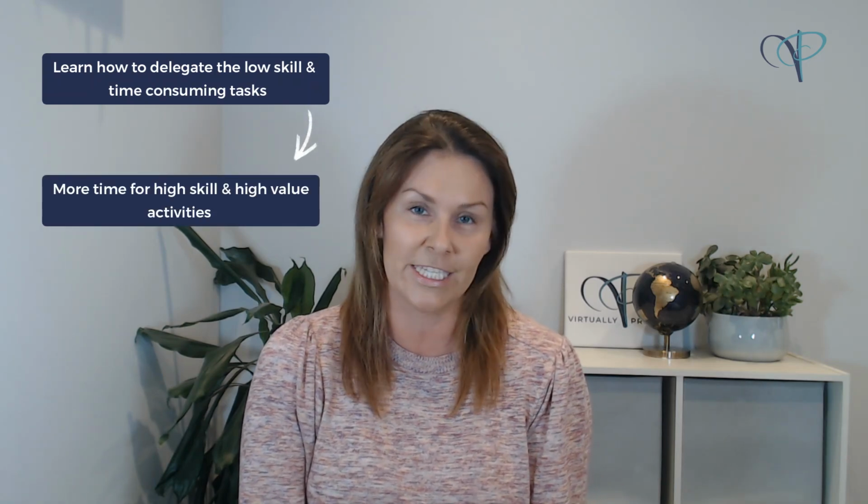The first step in the process is to audit your daily and weekly activities to identify which tasks you undertake that are repetitive, administrative, or low skill but highly time consuming. If you focus on the low value but highly time sapping tasks and learn how to delegate these, you'll have more time for higher value activities such as business development or client engagement. This list might include items such as email management, diary scheduling, booking travel, handling recruitment administration, or processing expenses.